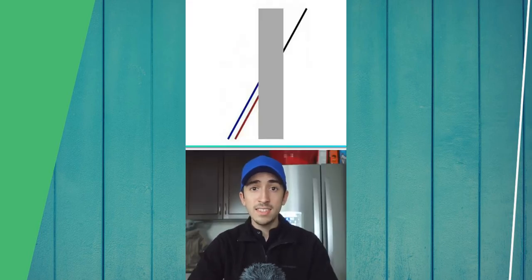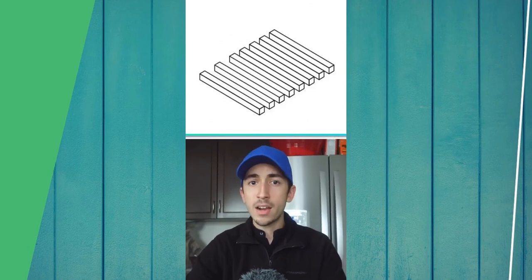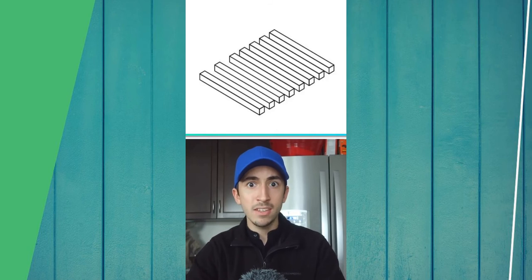Whoa. Does the black line seem to extend from the blue or red line on the other side? It looks like it's coming from the blue line until the truth is revealed. How many blocks can you count? If you count the blocks closer to the front, you might count 8, but if you count from the back, you might only count 7.